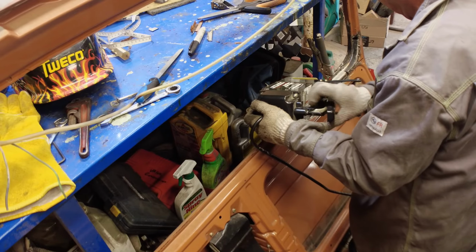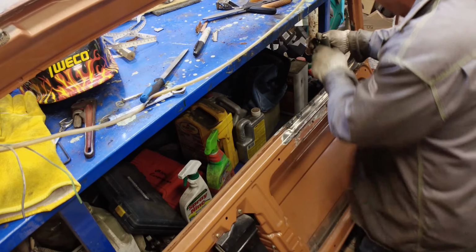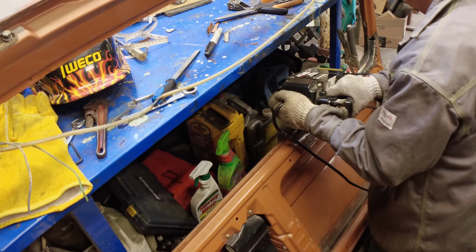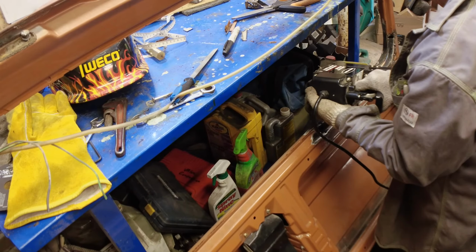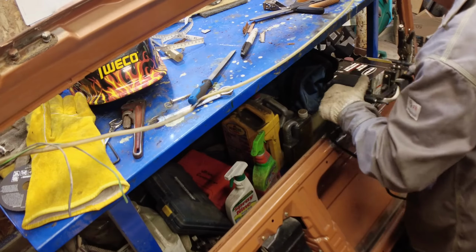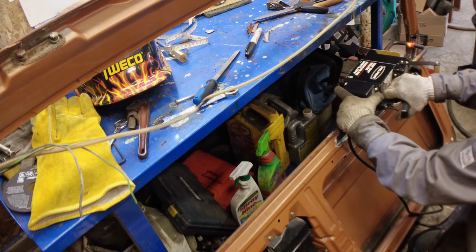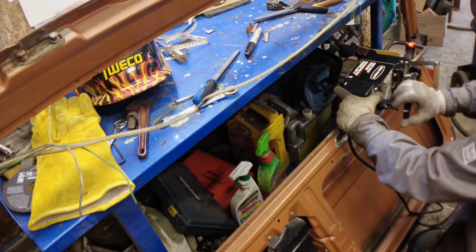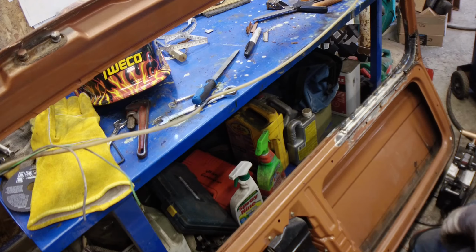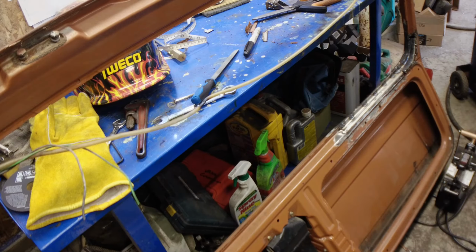Count to about 10. That's depending on how thick a steel you're going through. These all seem to be coming out pretty good. There. Those are now, that's all spot welded together.